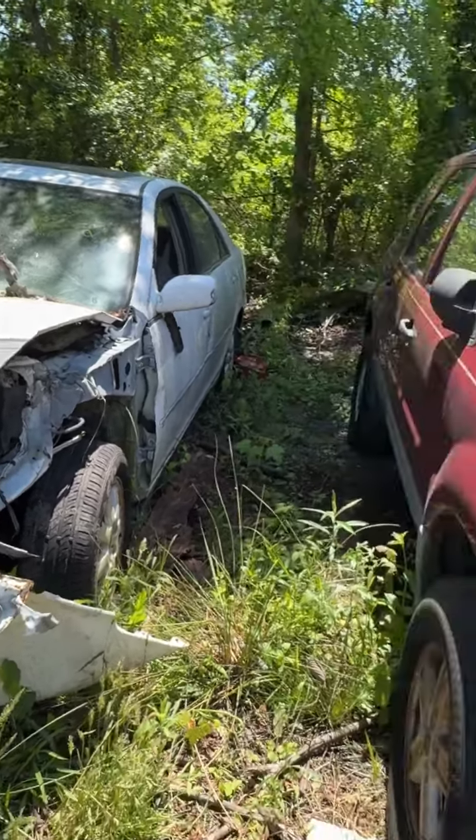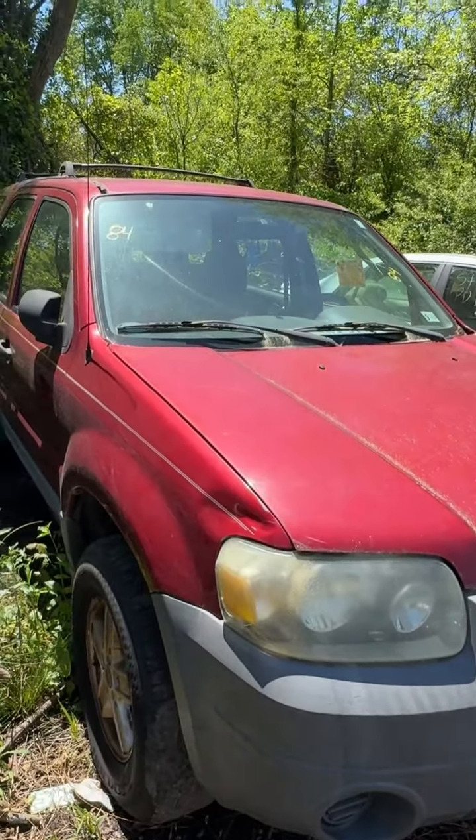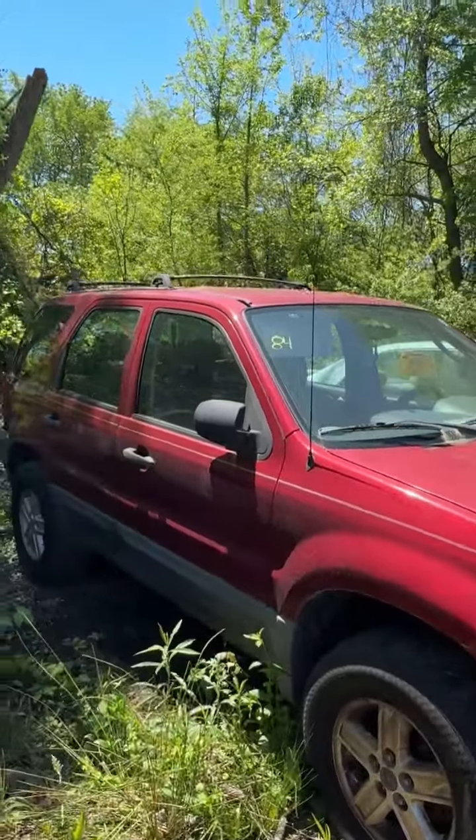Lot number 84, this is going to be a 2007 Ford Escape. No key on the Escape. I'm going to get to the back end of it.